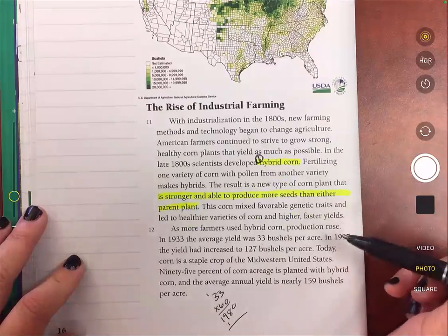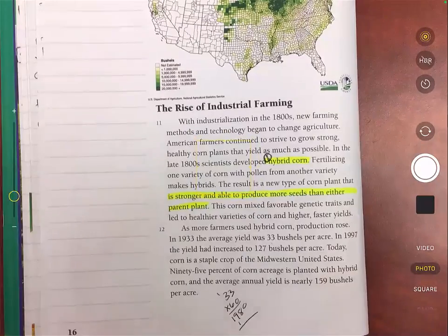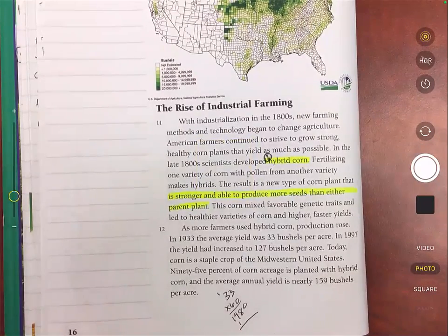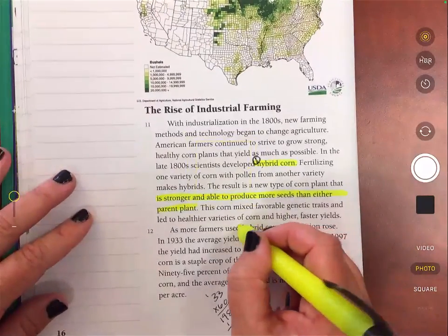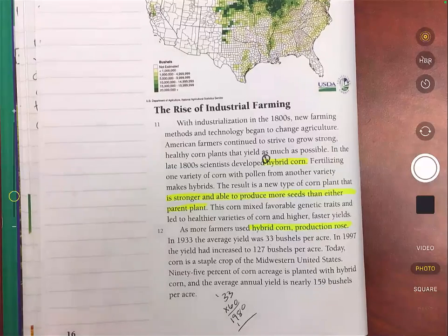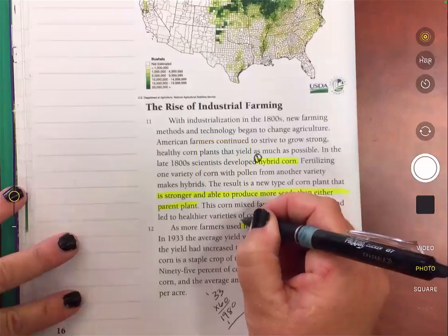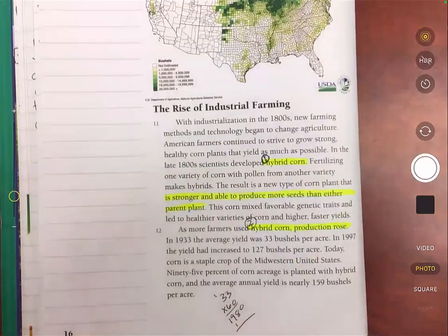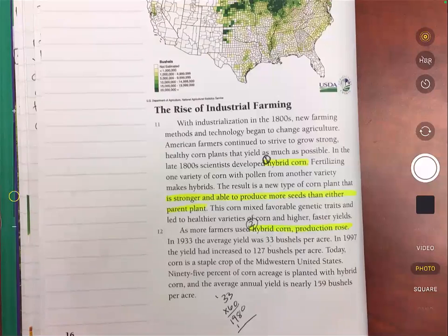Okay, so as the farmers start to use this hybrid corn, they can grow more and more corn because it's growing faster and it's stronger than those parent plants. So with this hybrid corn, production rose. We could grow more corn. That is our second key detail. Landon, you're up next.